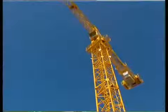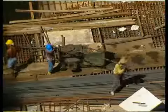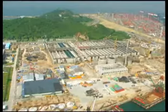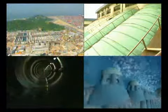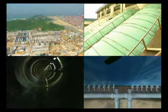The construction of Stage 1 comprised 4 major components, each of which were progressed in parallel and included the excavation of the network of deep underground tunnels, the upgrading of 7 existing preliminary treatment works around Victoria Harbour, the construction of the Stonecutters Island Sewage Treatment Works, and the development of a 1.7 kilometre long tunnel outfall and diffuser pipeline located to the southwest of Stonecutters Island.